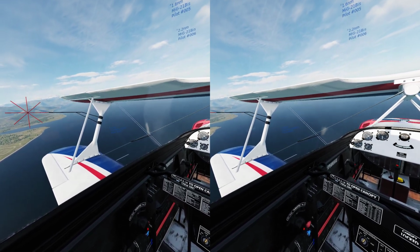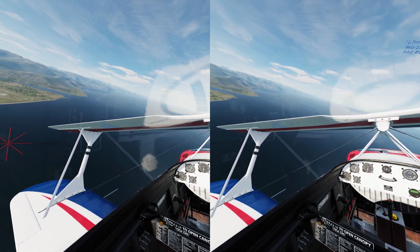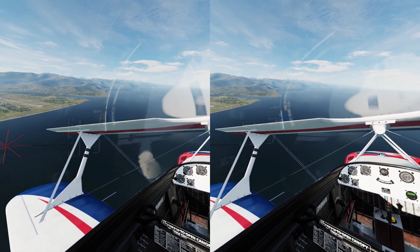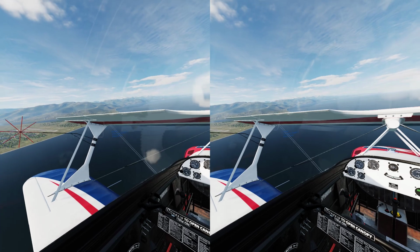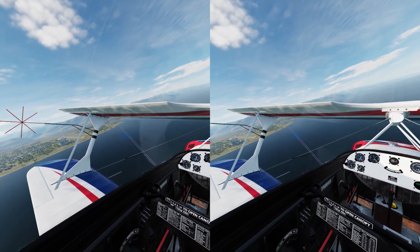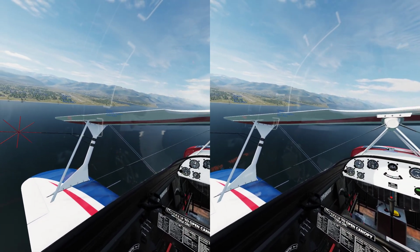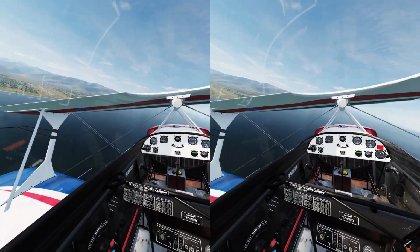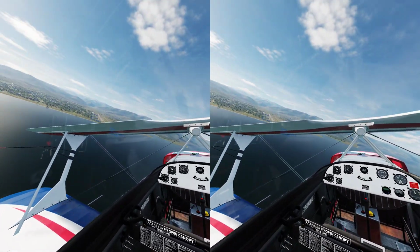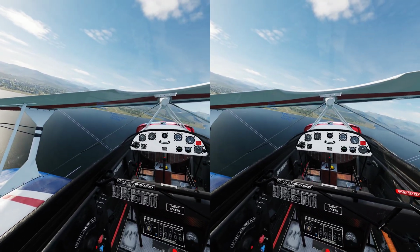Oh, you got a Christen Eagle down there. Is he landing or just scooting around? I think he's just scooting around. Oh, maybe not. Let's follow him in. I have no throttle in right now. I don't remember the Christen Eagle floating like this. But it was a short flight. And it's a very short wing in the Christen Eagle.